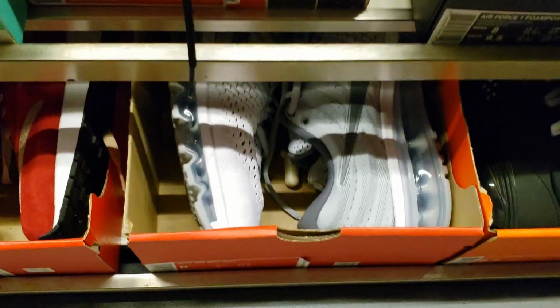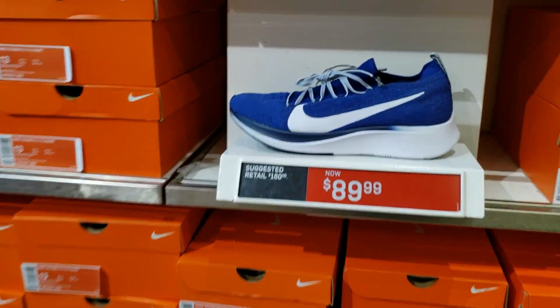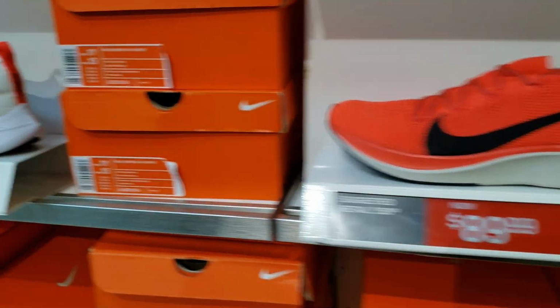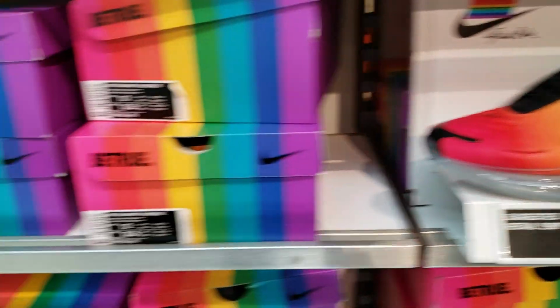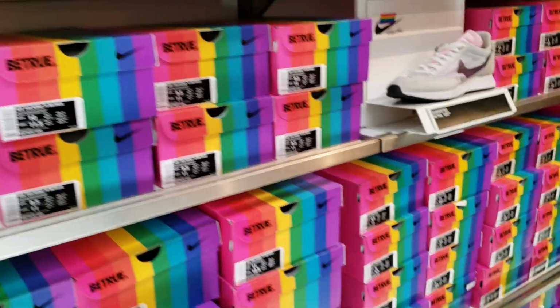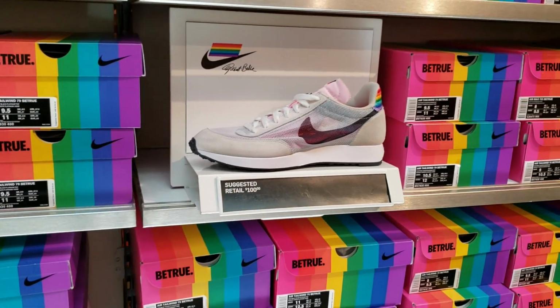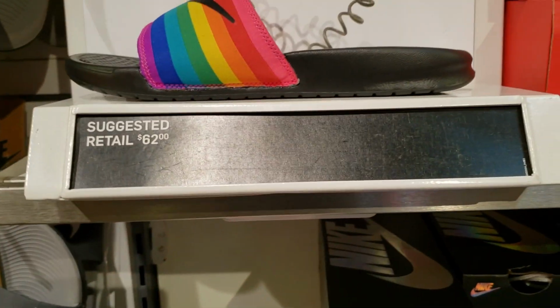So Air Max 2017s. That's about it. Nothing in the small sizes. Are they the Zoom Fly Knits? A few different colors, 3 different colorways. And we got these that are new, the Be True. Surprised to see these out here, but I believe they're selling for retail. $100 for these, and then usually 140? Oh, 190. Got the Be True slides.